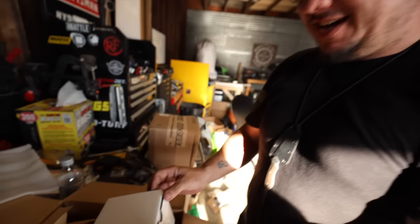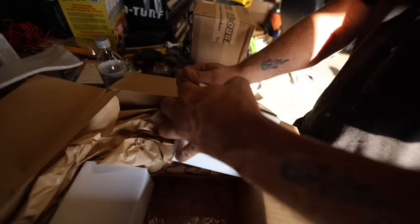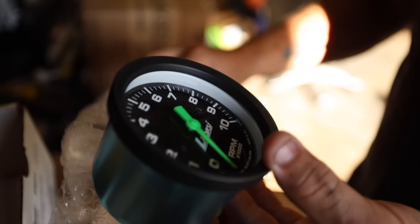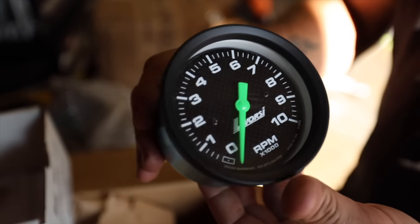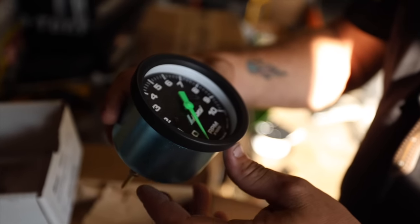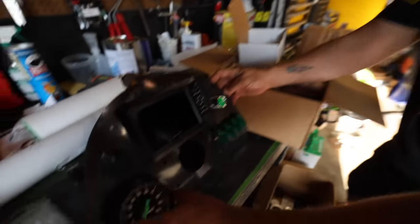We got these things custom built just for this. Open, and I don't know if they're going to look as awesome as I wanted them to, but we will see. All right. Let me see it. That's gangster. Oh yeah. Sweet. And that's with the race rim. So let's see it in there.